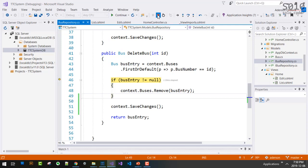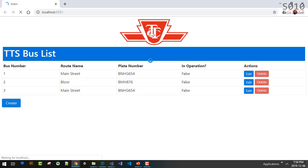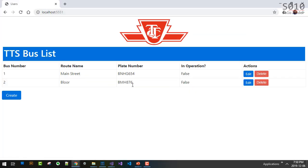And I'm going to stop, and I'm going to run it again. So the repository changes, and then we have to save all of that. So we can make a bunch of changes to the repository without saving them. And we save in one scoop, which sends that info to the database. So now if I click delete, I'm going to remove my breakpoint. I'm going to hit continue, and now it's gone.